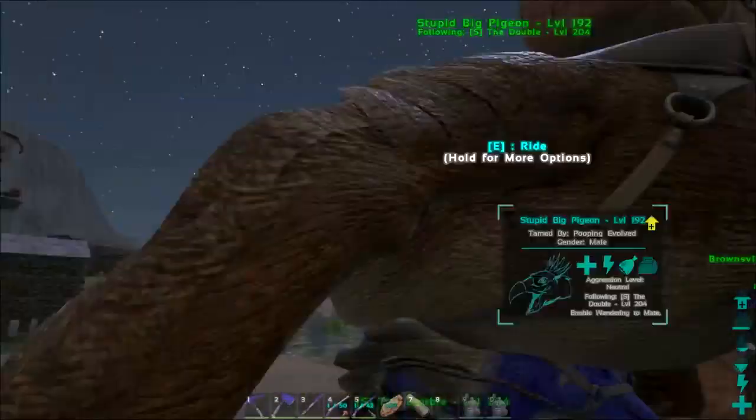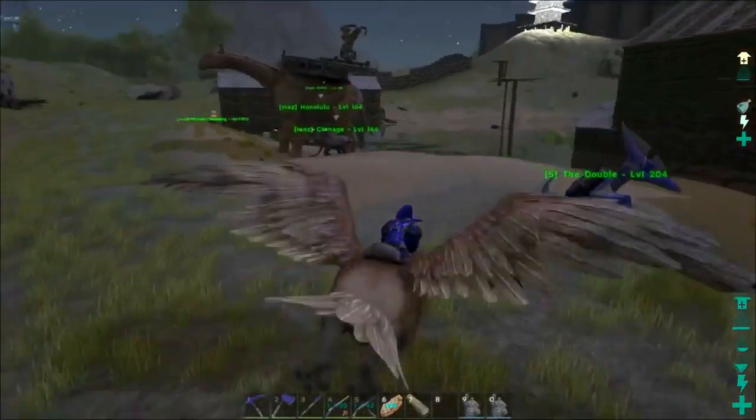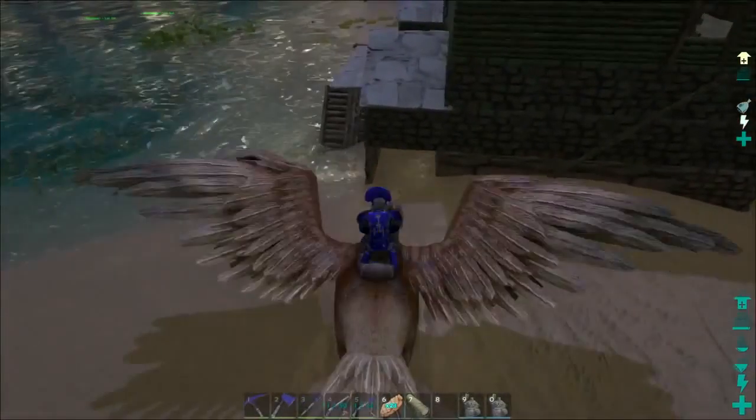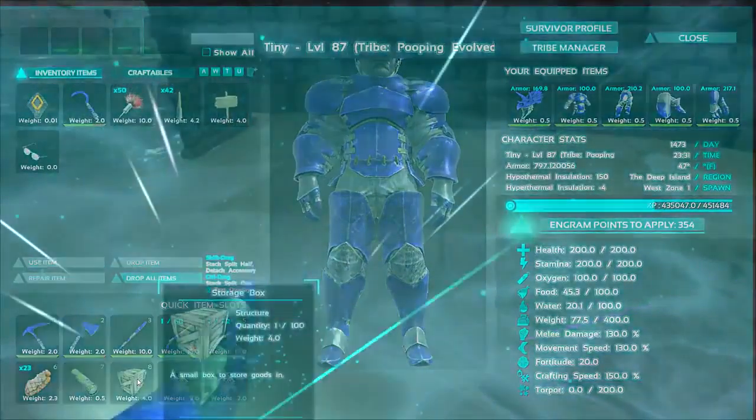And we're back. Stupid Big Pigeon, come here, man. We're going to leave you right over in the visceral area. And I'll have to message Drax. He may not come back here very often, but like I said, I think this is the safest place for us to place the stuff and things.